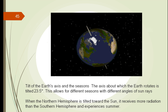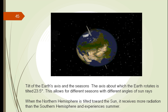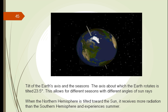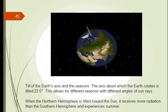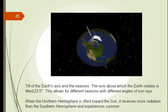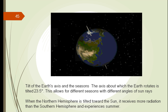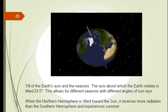The Earth right here, remember, is tilted. Because it is tilted at 23.5 degrees, we have different seasons. When the northern hemisphere is tilted toward the sun, it receives more radiation. Another thing to look at when you see this spinning Earth is that there is actually more land mass in the northern hemisphere than in the southern hemisphere. So when we see the amount of carbon dioxide, it can change a bit depending upon the tilt of the Earth.